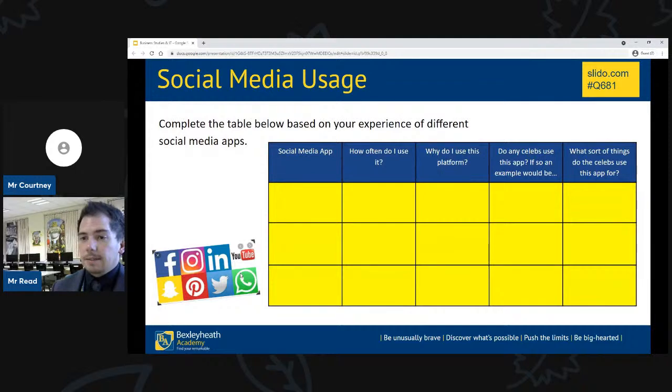So just a few activities for you. Based on some of the units that we do in lessons, I've put together this one. This was one to introduce social media and globalization, and to try to think about why people use social media and what are the reasons people use it. So we're looking at what social media apps we use on a daily basis. We've got students to identify a list of those. How often do you use it? So looking at what impact it has on our daily life.